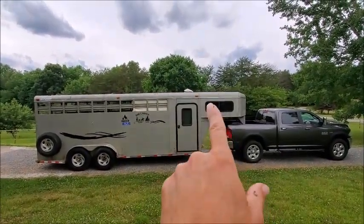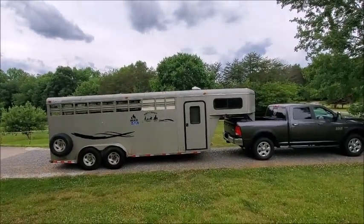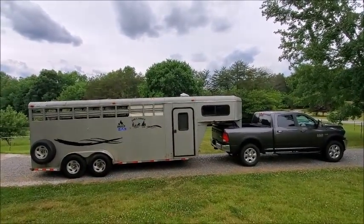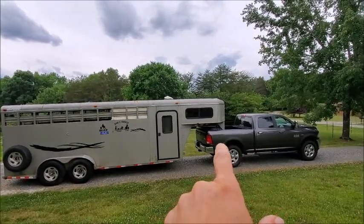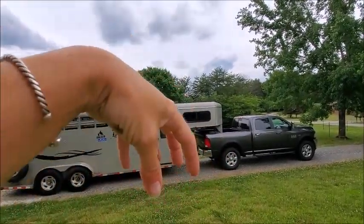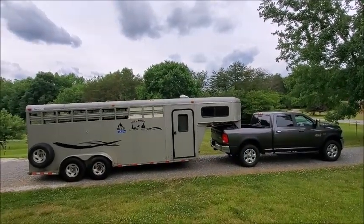It's got a sleeper, and I guess there's all sorts of stuff in there. It's an older trailer, but I have plenty of space, and I'm really surprised at how well it drives. I was worried that it was going to be weird with this being back here, but because of the type of ball that I have, it swivels in the bed. So it actually makes that part easier to turn.